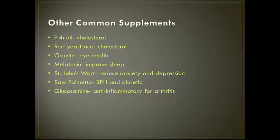These are not very well regulated by the FDA. The only time that the FDA really regulates them is if there is a safety concern or there are many people getting sick from those types of supplements.